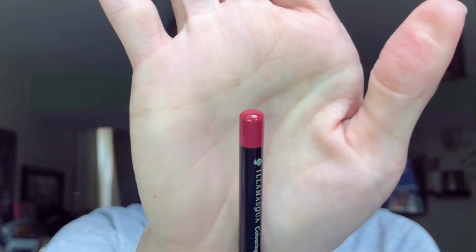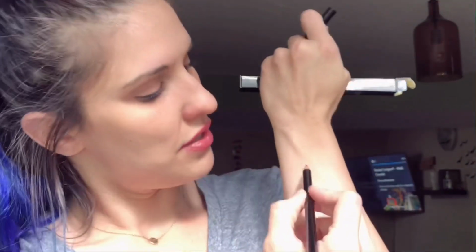So here's this. That's a very pretty color. I love that. Let's swatch it here too and just see. Ooh, I love that. Very pretty. Very pretty. And that one was Lust.